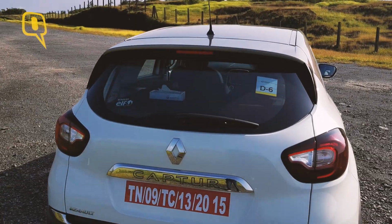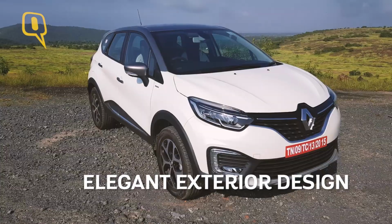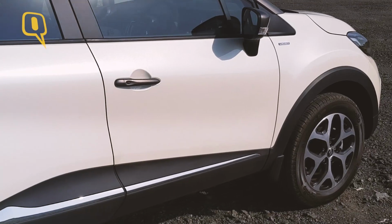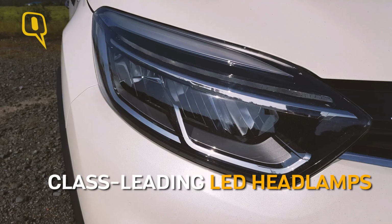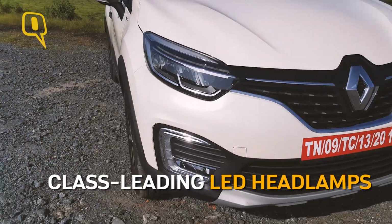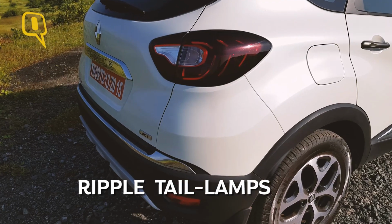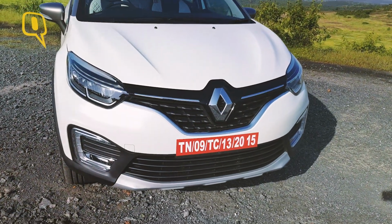Renault repeatedly highlighted they don't want boxy designs. And you can clearly see that this has nothing boxy about it. Captur gets LED DRLs along with LED headlamps, which is a segment first. You get side floating indicators and ripple tail lamps at the back. All this adds a different design element to the car.